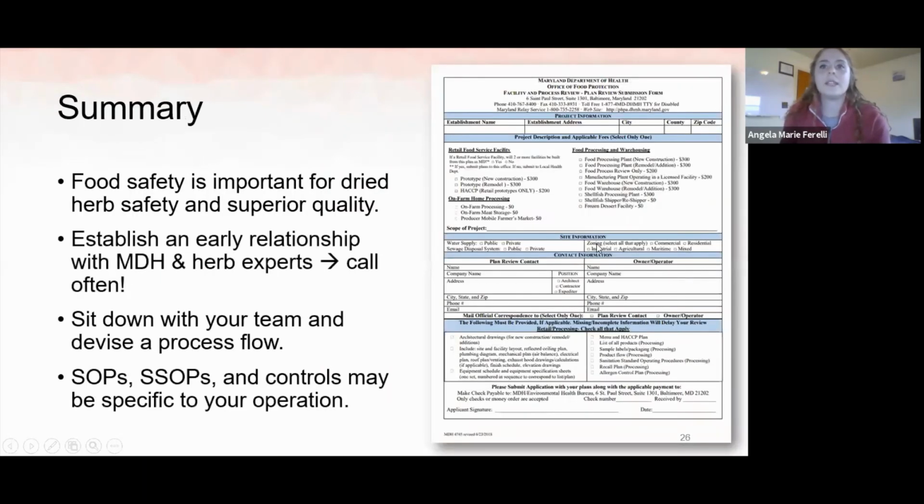All right, so in summary, food safety is important for dried herb quality and safety. It's super important to just remember that these are all recommendations and it's not one size fits all.